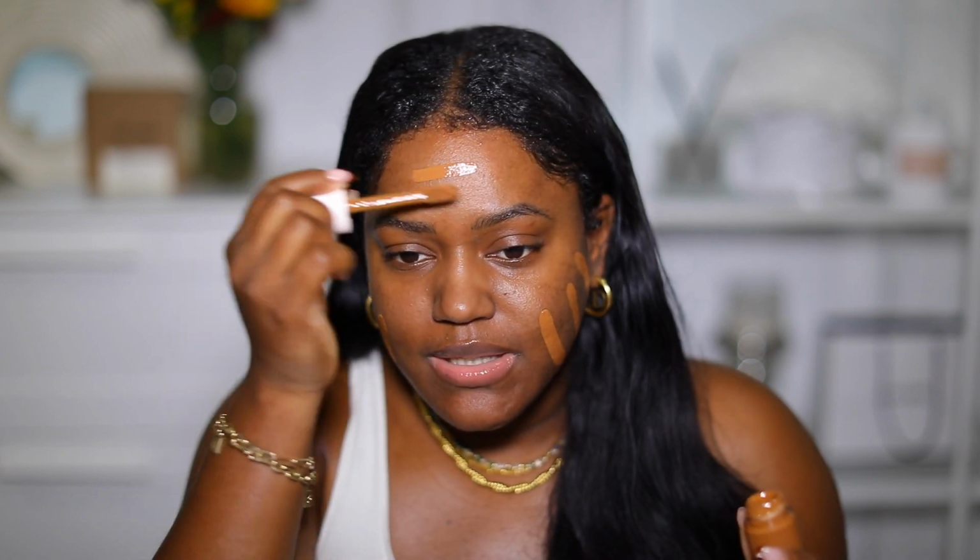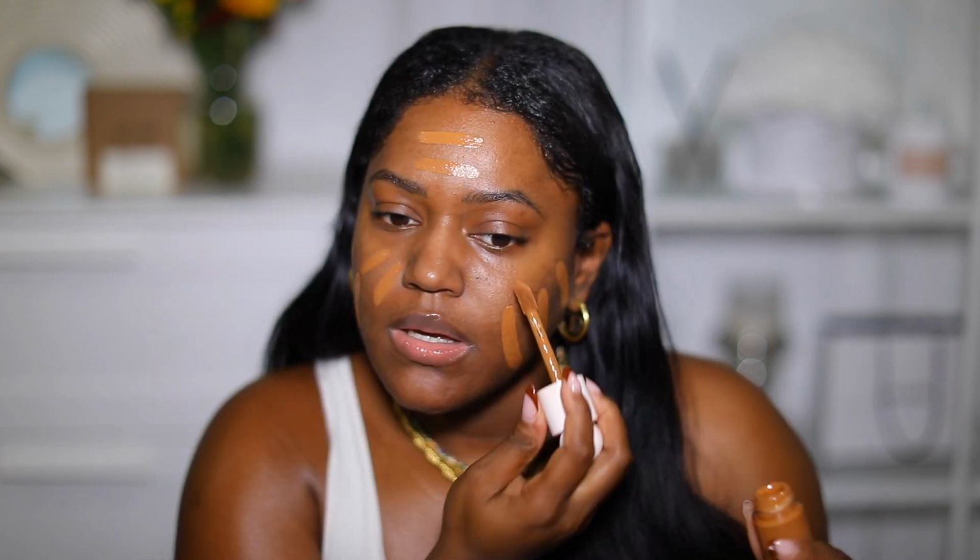So the temperature in New York is not as hot. I don't need as much oil control from the sun, so I can get away with using a foundation that's not as mattifying. I will be using this Red Beauty foundation, and it's not like a dewy foundation, but it's not as matte as some of my other foundations that I enjoy during the summer months. So I'm just gonna take this and put this all over my face like so.